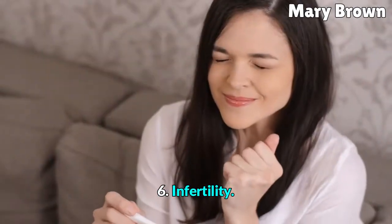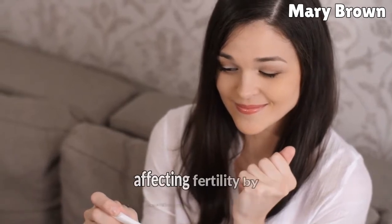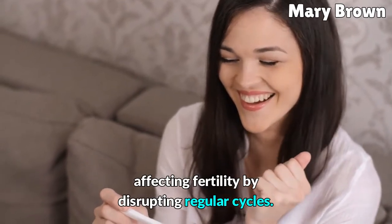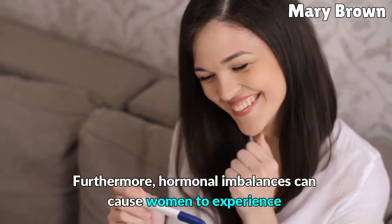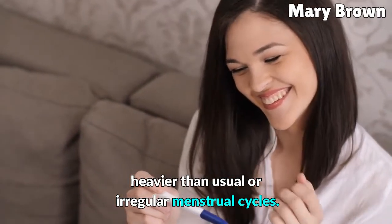6. Infertility. Hypothyroidism disrupts the ovulation cycles of females, affecting fertility by disrupting regular cycles. Furthermore, hormonal imbalances can cause women to experience heavier than usual or irregular menstrual cycles.